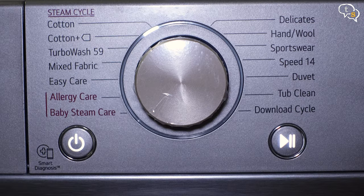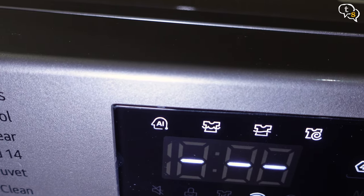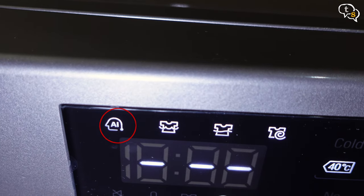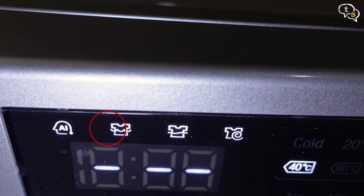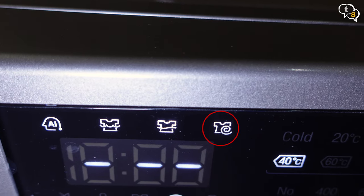To start a cleaning cycle, just hit start or play here, and the machine rotates the drum and calculates the load weight and sets the time accordingly. These lights on top show which cycle is on at present. First is the weighing cycle. This is the AI cycle where it finds out what's the weight of the clothes within. Once it does that, it shows you the time for the wash and it goes into wash mode. Third is rinse and fourth is spin.